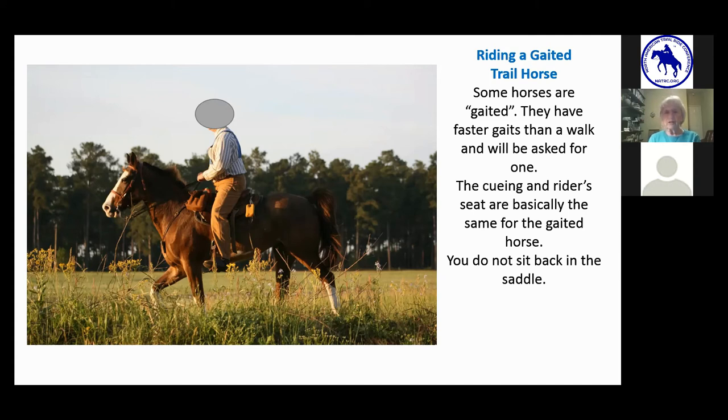The cueing and rider seat are basically the same for the gaited horse, but you do not sit back in the saddle like you see on the show ring gaited horses. You notice this man has his ear, shoulder. He's leaning forward slightly because his horse is moving forward at a gait, a faster gait. And so he's in that alignment that we've been talking about.